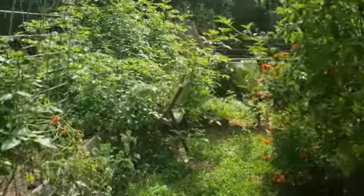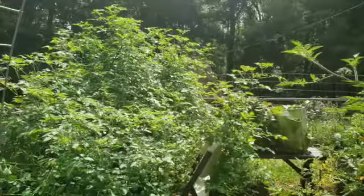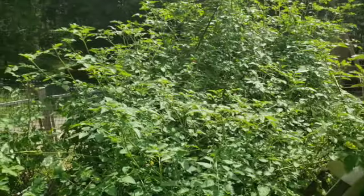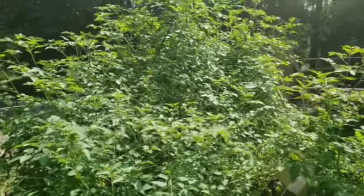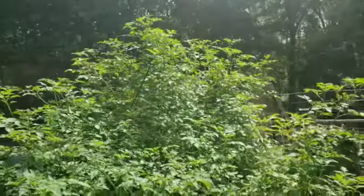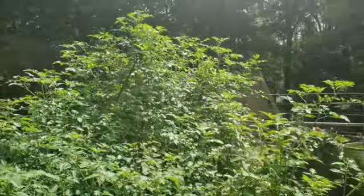So anyway, let's take a look at what we got going on. Hey, there she is, the crazy corner. It is the jungle. The worst part about this time of year is the spider webs in the garden. You walk through and you just get spider webs in the face. So yes, hard to tell how big this thing is, but it's insane as always.